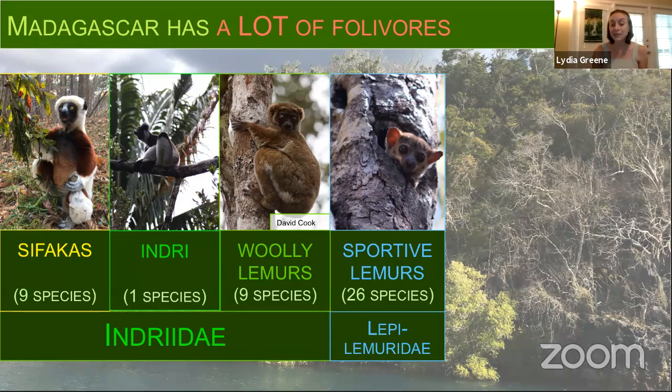Lepilemurs decided to become folivores, just like the indrids did. But those 2 occurrences of folivory are independent. So these lemur groups decided to become folivores independent from each other. This didn't come from a common ancestor. They just independently were like, I shall eat leaves and that shall be my decision in life.